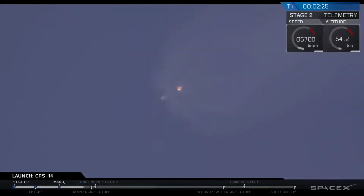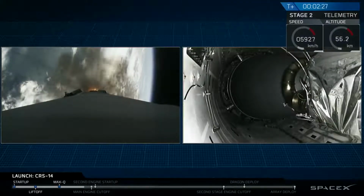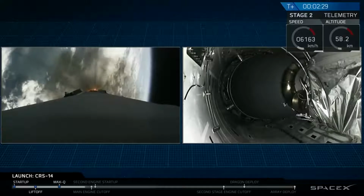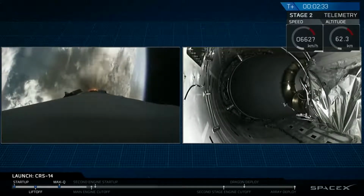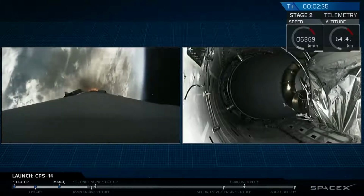Now coming up in rapid succession, at about T plus 2 minutes and 40 seconds, we'll have MECO, or main engine cutoff, followed by stage separation, followed by ignition of the upper stage engine. Let's watch.